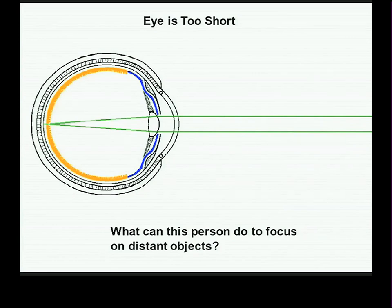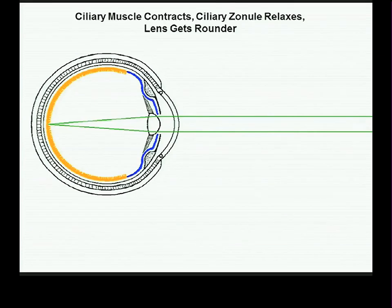Squint. Squinting accomplishes a great many useful things in the world. But I don't want that as an answer to any of these questions. And in fact, I'm not sure squinting works in this case. You're probably nearsighted. But it's a more obvious thing the person can do. Yeah, use the ciliary muscle to release tension on the suspensory ligament, allow the lens to get rounder, and now the focus is back on the fovea again.